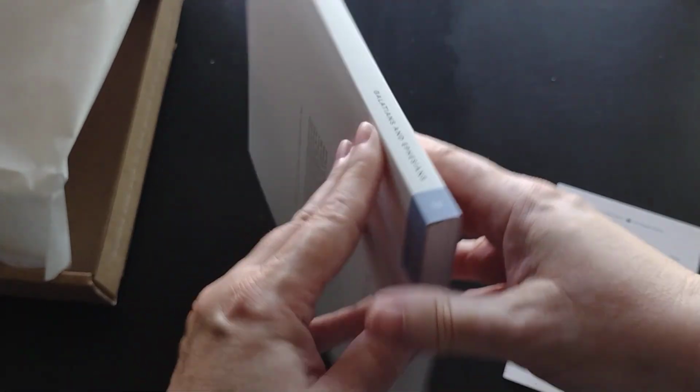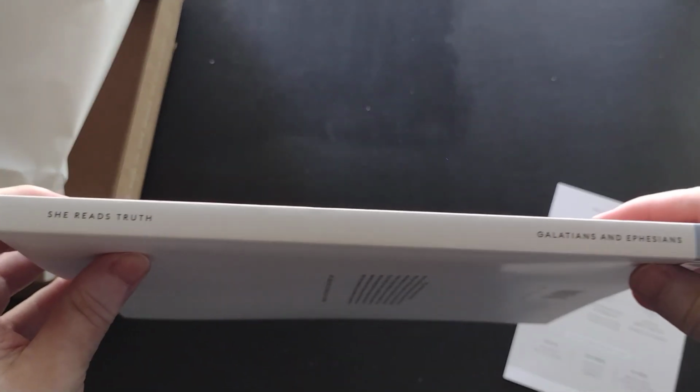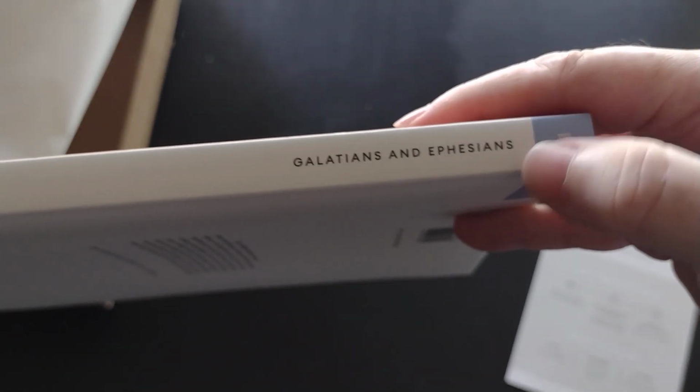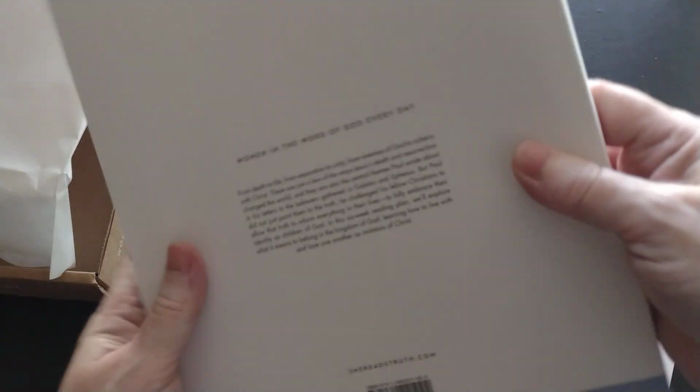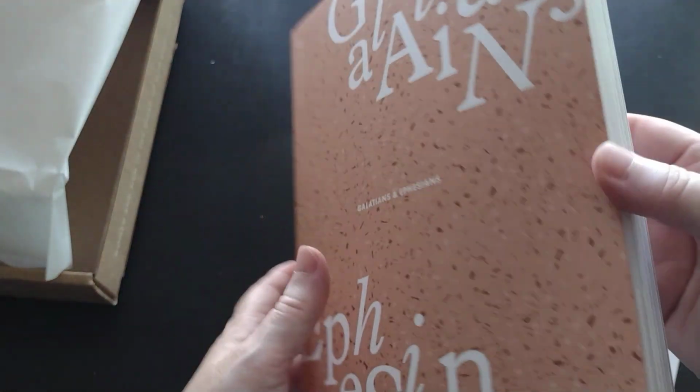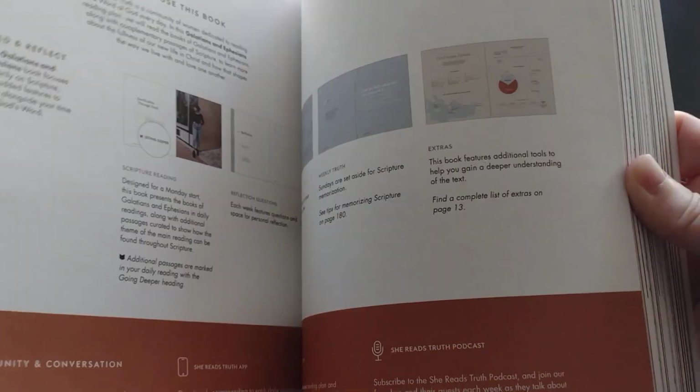Okay, so there are so many things I love about this. One is, look at the spine. It's got the study on the spine. So these look really good on my shelves, and they're easy to pick a study off my shelf. This one is, let's take a look and see.